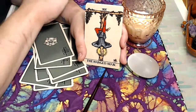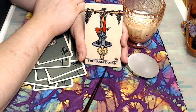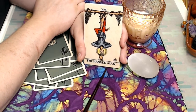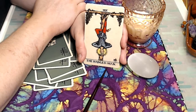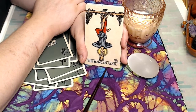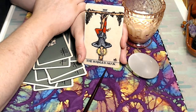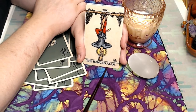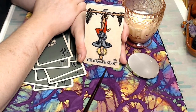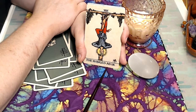But this card is about ego death, not physical death, but ego death. He must humble himself and let go. A phrase applied here is he is sacrificing himself to himself, which can be meaningful both in the sense of Jesus, but also Odin. Don't know if you know that story, but that's good times. But yeah, the fool surrenders control and finds that he is supported by his inner self.